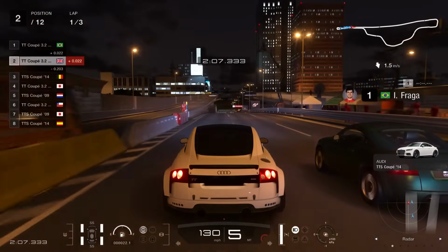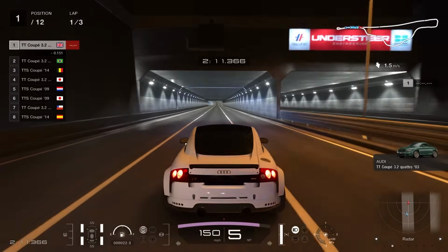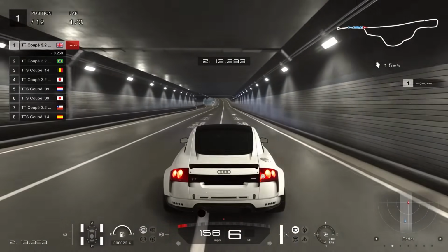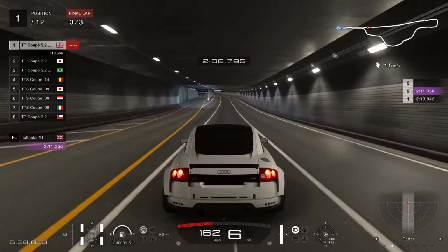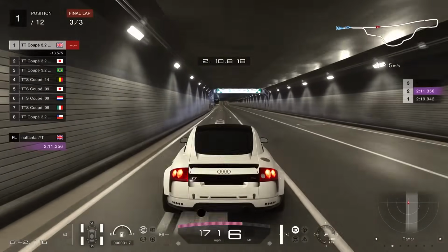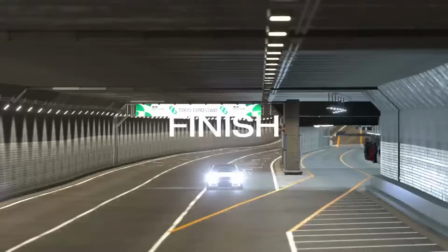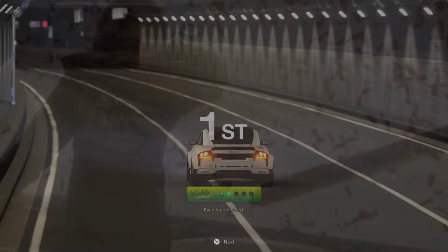Now I did take the lead here at the end of lap 1 on the main straight. At this point it was all about just pulling away and getting the event done and dusted as clean as possible. Come the end, I had around a 13.5 second gap with fastest lap in my pocket as well, so a decent gap to the rest of the field, and that is going to complete event number 2 for the week and give us tick number 2 as well.